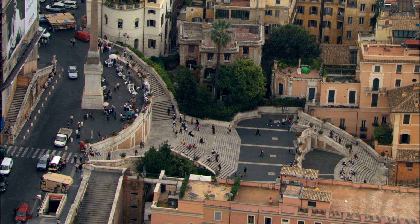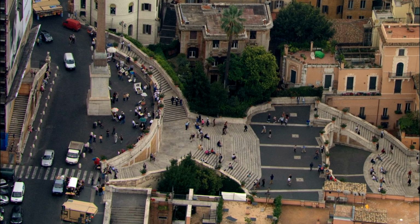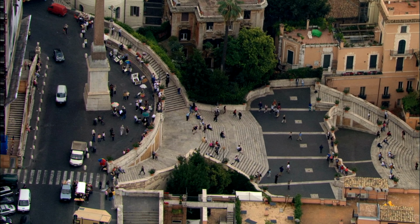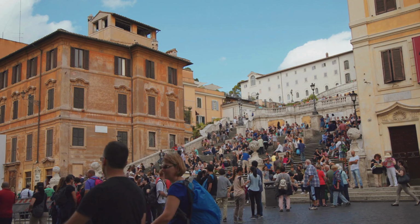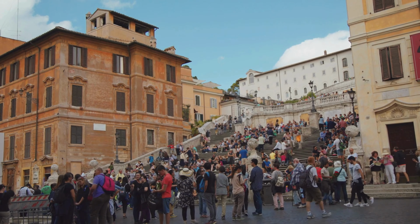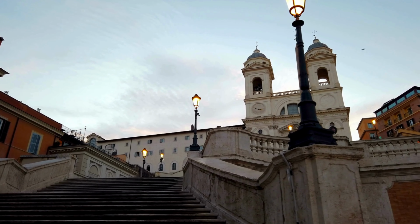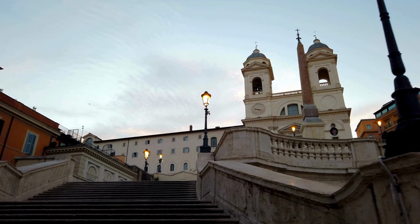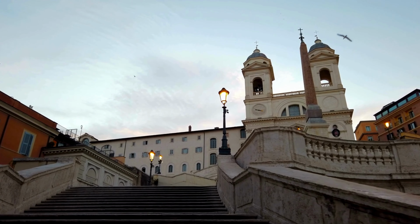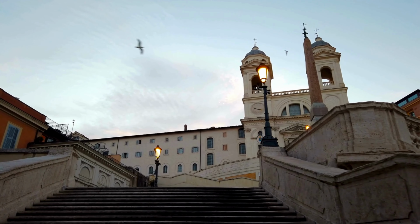The Spanish Steps are one of the most visited landmarks in Rome, attracting millions of tourists annually. Visitors often gather on the steps to relax, take photographs, and soak in the atmosphere of the Eternal City. However, this popularity has also posed challenges for preservation. The steps underwent significant restoration in 2015 to 2016, funded by the luxury fashion house Bulgari, to address wear and tear caused by heavy foot traffic.